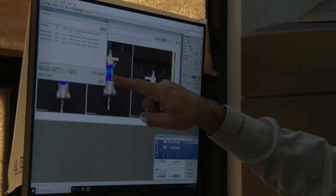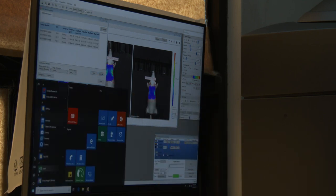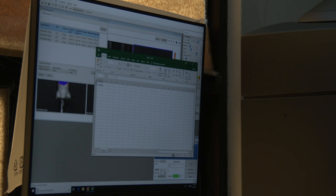Let's take this, select all, copy, and then you can go to Microsoft Excel and paste it in. There should be Microsoft Excel on here. They don't have a disk anymore. They have a serial number that you type into the internet and it gives you the Excel. It's down there in that box.